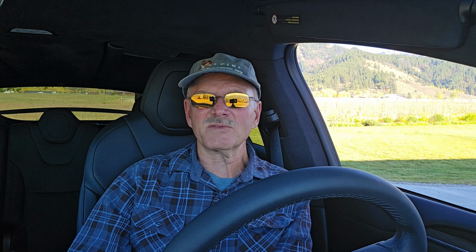One thing I've noticed is that the view out the back seems better than it was in our previous cars. You can see it right here. I don't know if it's less tinting. I don't know if they've changed the hatch in any way, shape, or form. But in my perception, the visibility is just better than it was in our previous cars.